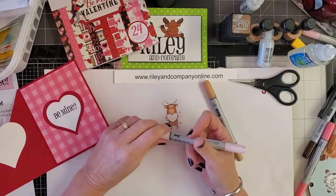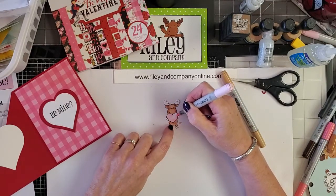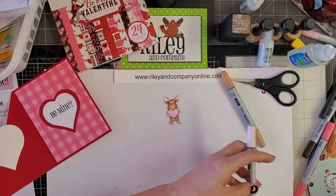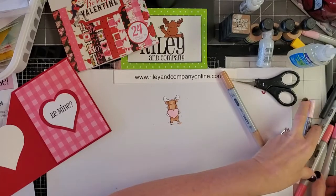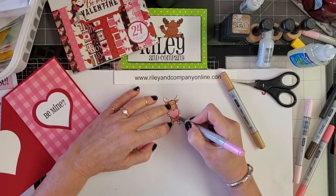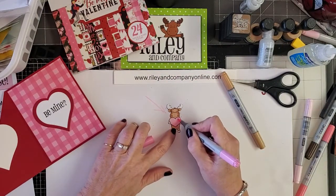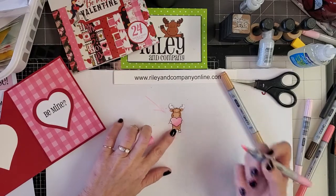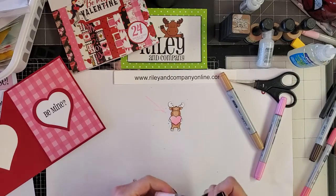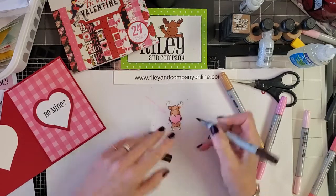The next thing I'm going to do is I'm just going to take an RV10, a light pink, and go over this whole entire piece. Okay. And then to shade this heart, I am going to go a tad bit darker just to show the shadows in it. So I'm going to come just on this side. We're going to pretend the light is coming from here. So we are going to just add a little bit more color to the bottom. And then I'm going to take my original color and then just go along the line where they meet, and it'll blend it right in. And the final step is just to give his little hooves some color.